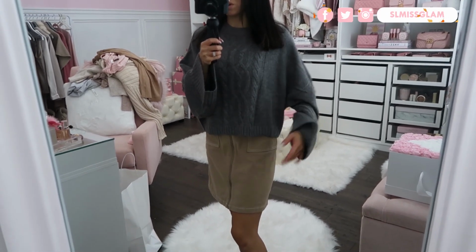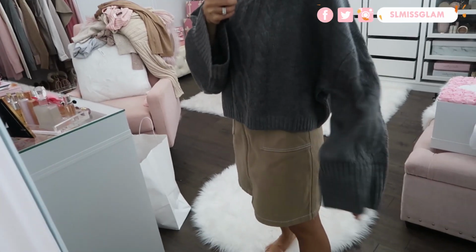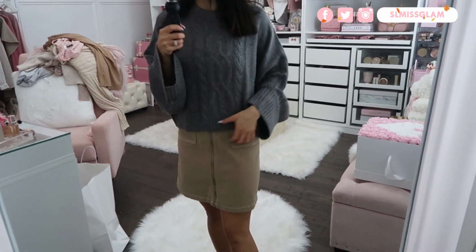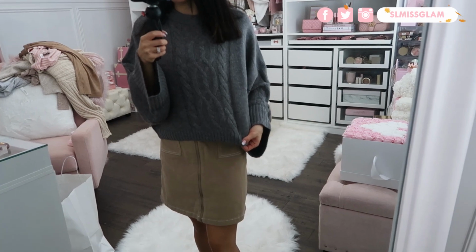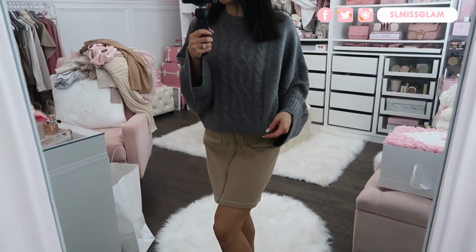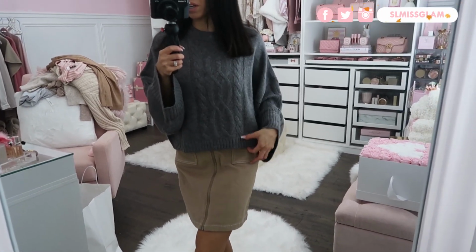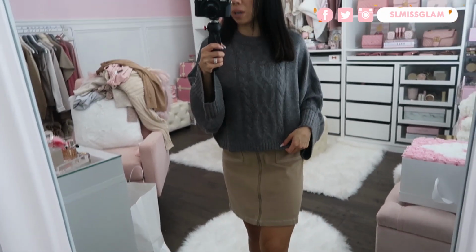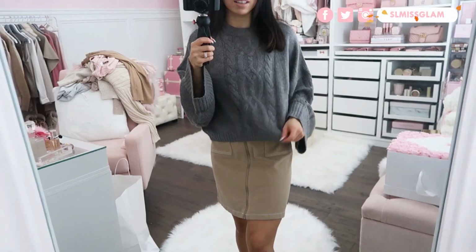But I also love this sweater. I just want to show it to you guys on. Like I said, it has really large sleeves, and I love the knitted look. It's also a little bit more cropped. It's not as long. It's also not as thick, which if you just wanted a little bit more of a breezy sweater to wear during fall, this would be really nice. And I think they had this in different colors too when I was shopping, but I really like this sweater a lot.